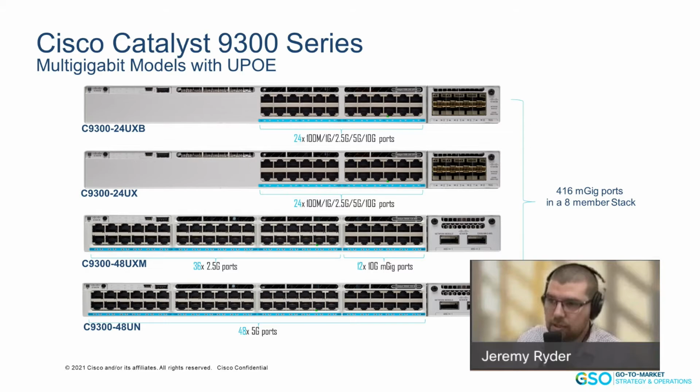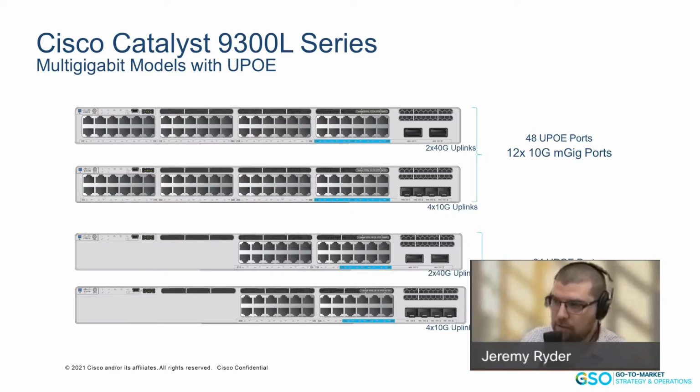Now, this is the 9300 switch. We also have some lesser switches in the hierarchy. So this is the 9300L. The only thing to be aware of when we're looking at these, and my team is always happy to walk through this with you, is that we generally end up with fewer mGig capable ports. So in this case, I've got 10 gig or 12 ports, for example, on each one of these switches. I look at the 24 port version, and now there's 8 mGig ports.